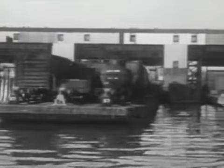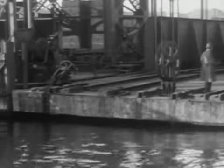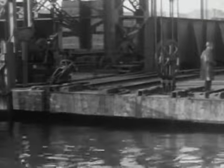And how is the transfer effected? We see a water phase of operation that you might not readily associate with a railroad. A car ferry, and the dock apron can be moved up and down to follow the tide.